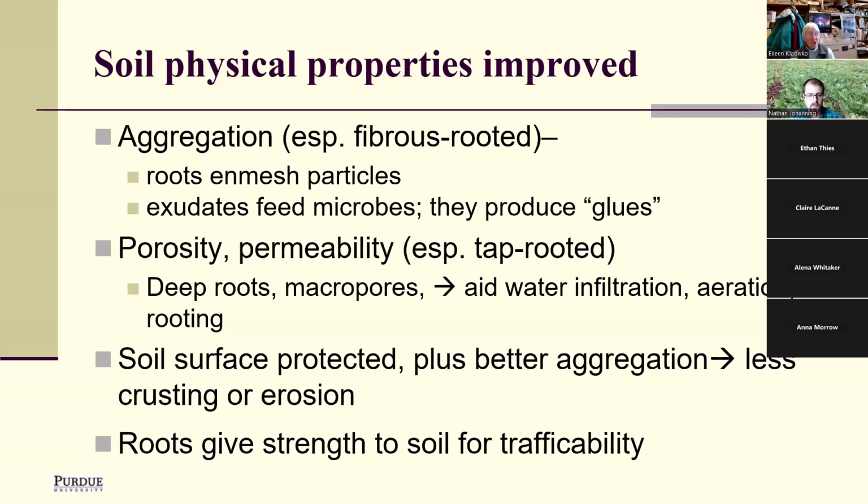They're also exuding carbon compounds that feed the microorganisms. And then those microbes produce these glues or polysaccharides that glue the aggregates together. So these fibrous rooted crops can really help alleviate some of the surface compaction issues that we might have from beating raindrops or smearing of tires and so on.